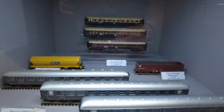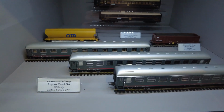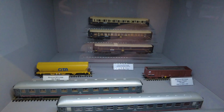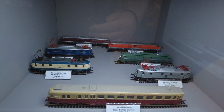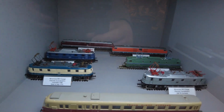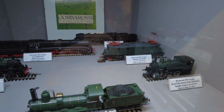I do like these coaches down here, look at those. 2009 coaches from Rivarossi. And over the back there, the Orient Express coach set. There's a few Trans-European locomotives in here. All very lovely models, aren't they? Really are nice. More Rivarossi models here.